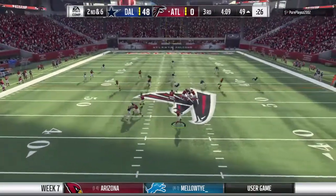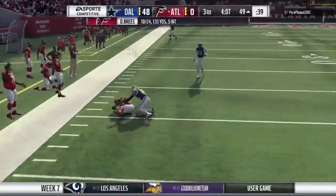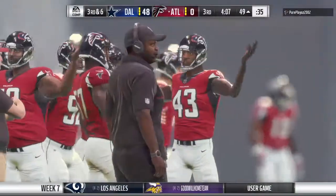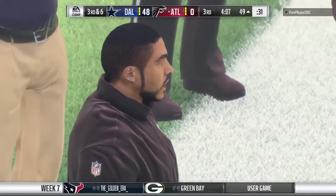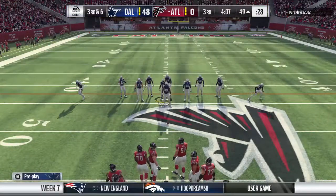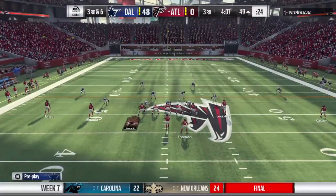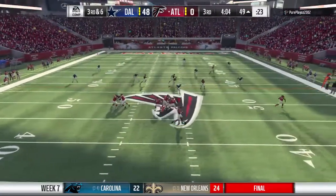Shotgun now for Breeze. And incomplete there. A nice hit. Jars the ball free and brings up 3rd down. That would have been a great catch, but it's real difficult to hold on to it because it was contested all the way. Would have been a great play if he'd been able to haul that one in. The Falcons on 3rd down. Lacking much success. Just 2 for 7 to this point. This will be 3rd and 6.